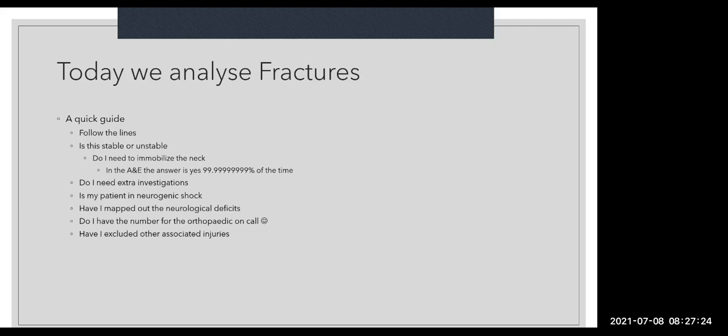You need to ask yourself, is my patient in neurogenic shock? Just for those of you who are with us, what is neurogenic shock? What do you think it is? What happens during neurogenic shock? Your patient presents with low BPs. That's where the patient's going into shock. With the low BPs, they are unable to perfuse their kidneys, unable to perfuse their lungs, unable to perfuse their heart. But why does this happen in C-spine injuries? Any idea?